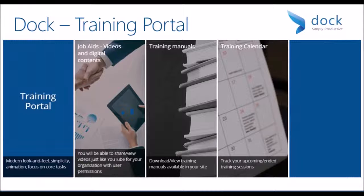And also you have a training portal where we have brought in a small feature where you have the job aids, the videos and digital content. So you'll be able to share or view videos just like YouTube for your organization with user permissions. You also have training manuals where you'll be able to download or view training manuals, which are available in your site. And yes, you also have a training calendar. So it's a fantastic feature that we have brought in here. You'll be able to track your upcoming or ended training sessions.